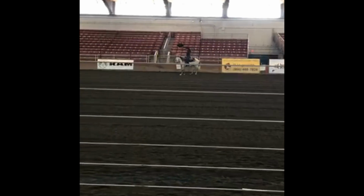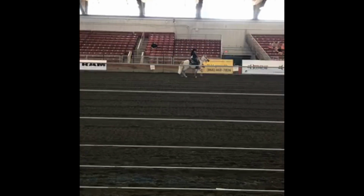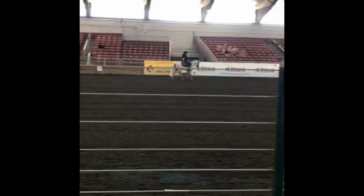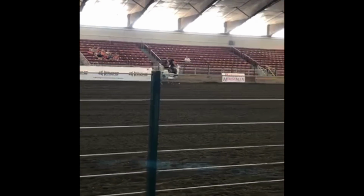She does a pretty good stop for such a green horse. I was happy with that. Her turnaround, unfortunately, she swung her butt around, but she turned. And you could tell here, she's really trying to hold it together, really trying not to rush.